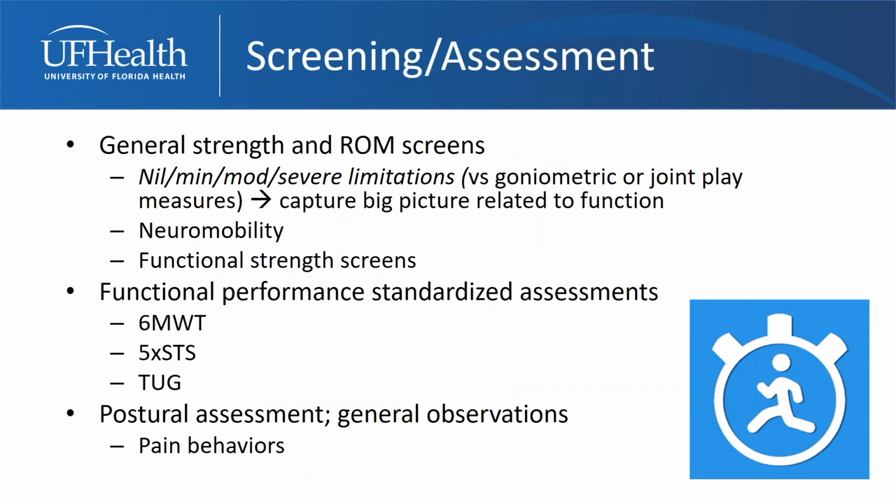As far as strength and range of motion measures go, these can and should be taken with a very big picture lens as well. So that would be manual muscle testing for just those major muscle groups, quantifying range of motion simply in terms of nil, min, mod, severe loss, rather than down to the degree specificity with a goniometer. Functional strength screens, like quality of double leg or single leg squat or sit to stand mechanics, can also be useful in determining functional strength versus isolated muscle strength or weakness in these more functional muscle groups, as well as just general postural observations to determine any postural functional weakness.